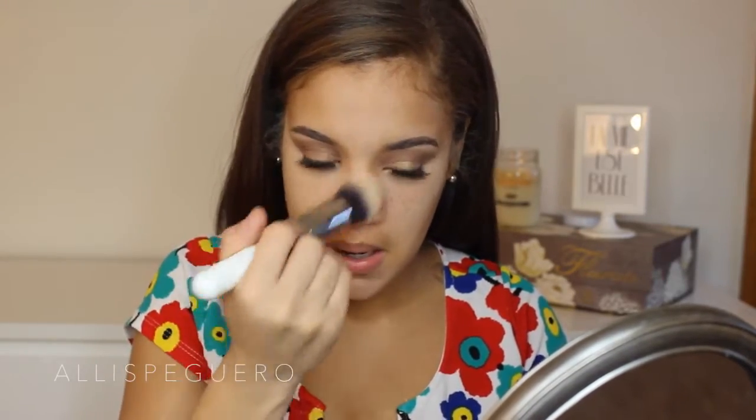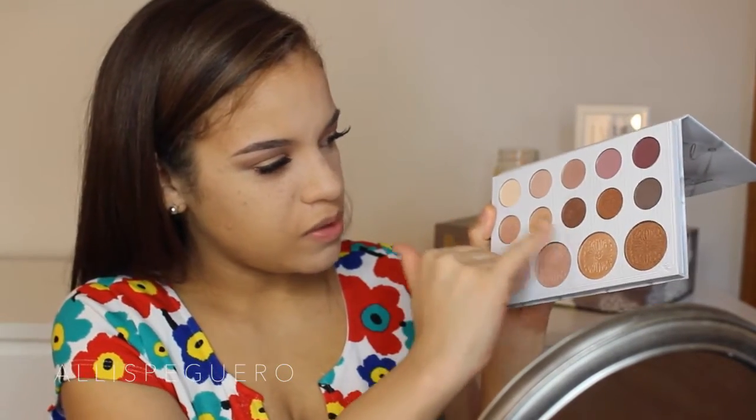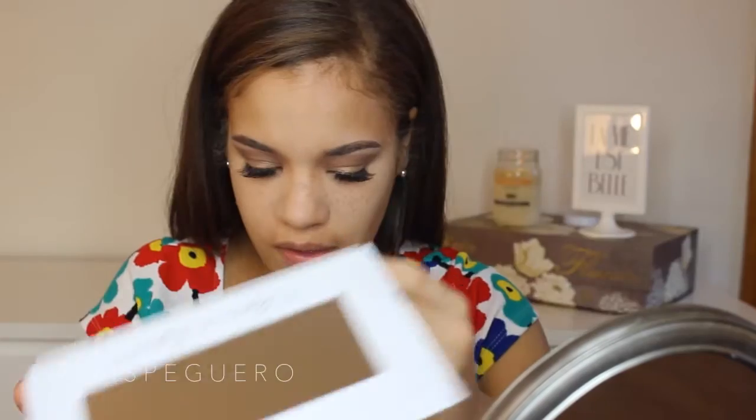Do you see? Like, do you see? It does not even leave a white cast. You cannot tell that I had literally baby powder on my face. So once that's done, I'm going to go into the under eyes. And for that, I'm going to be using this bronzy color that I use on the top, and then I'm going to be using this one, kind of a mix of both of them, just to smoke out the lower lash line a little bit more.